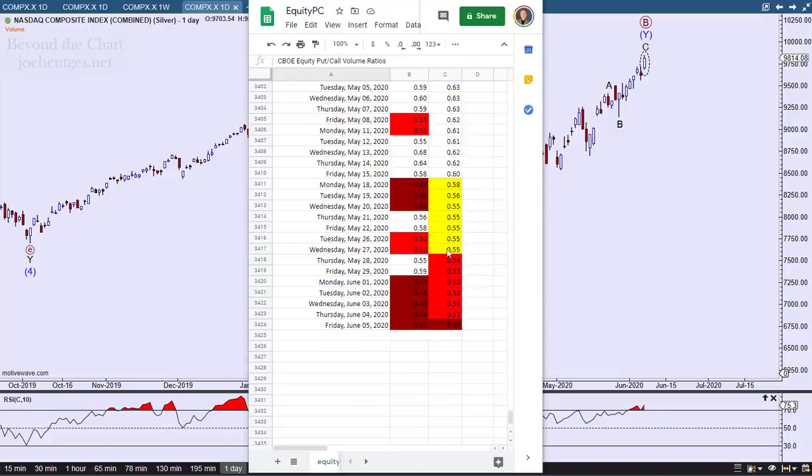Okay, so this data comes from the Chicago Board Options Exchange. The first column here, column B, is the actual readings. This is the put to call ratio, equity only. So this means 41 puts for every 100 calls. When it gets below 50, I color it very dark red. I've got a red here when the 10-day moving average gets below 0.55. And again, this is just my kind of stop sign nomenclature that I've used.